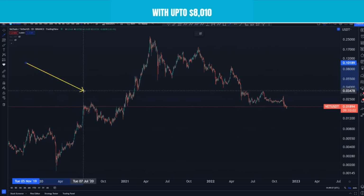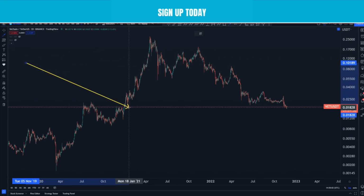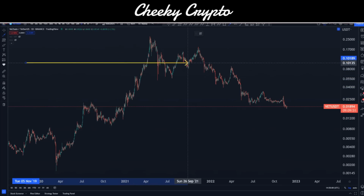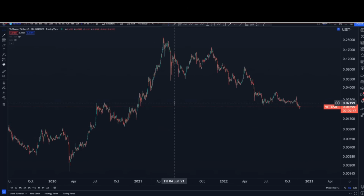Okay, so we have this 3-wave structure up here. We were hoping that this was going to be a wave 4 and we were going to have 5 waves up, and on reflection, obviously doing my due diligence on all of these things, actually that wouldn't have been a very good reason to think that Vechain could go up higher anyway.